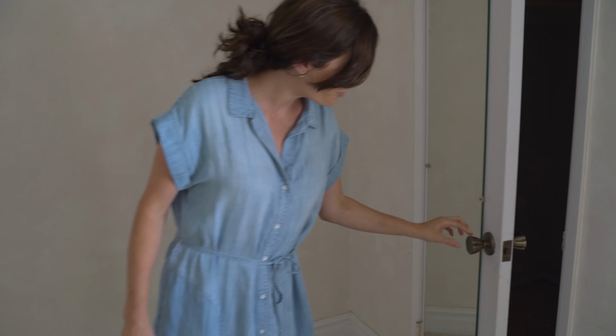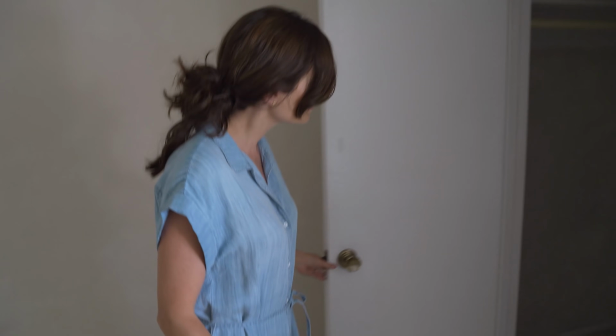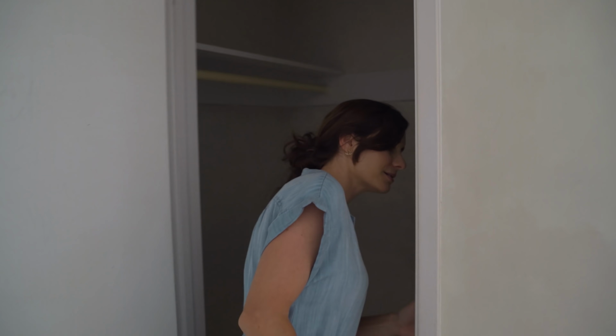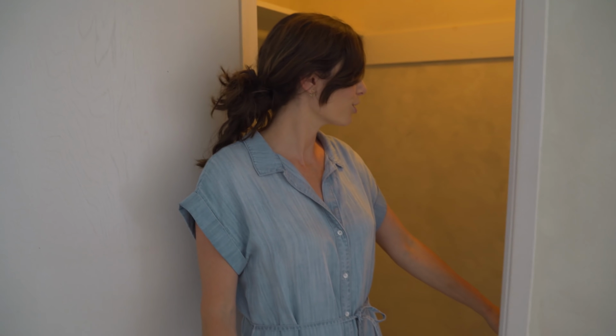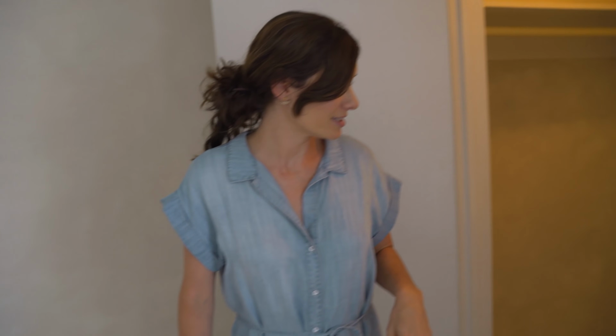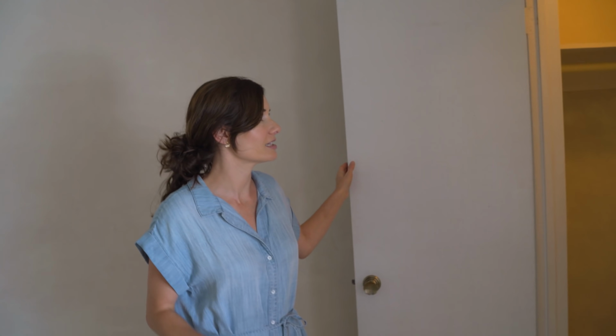Oh, look, there's another. See, I love these little elements, these little handles on it. And the closet, this is a great storage closet for gear or craft and design type stuff. I thought this was a good closet if you don't make it an actual bedroom.